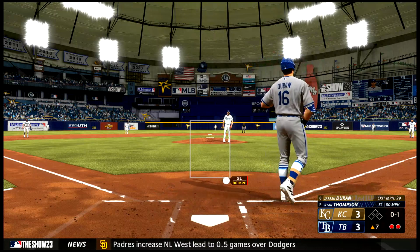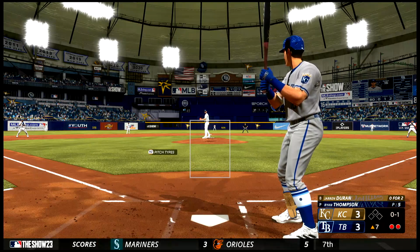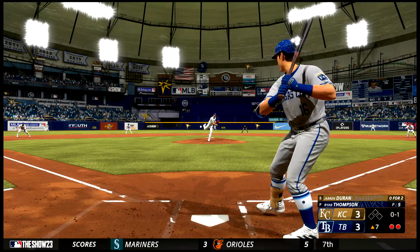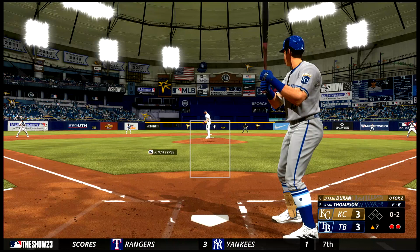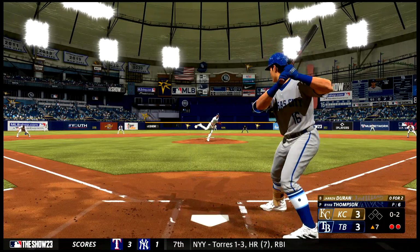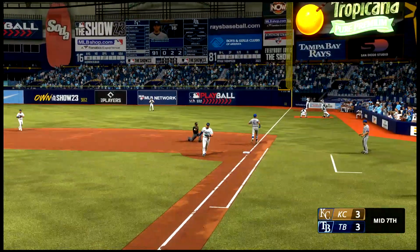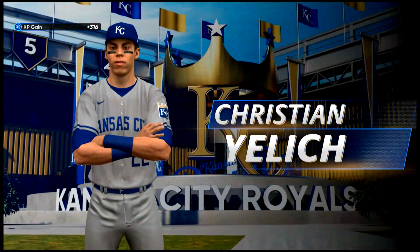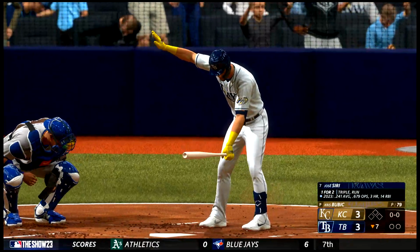Swing and a foul straight back. Trying to keep good speed off the bases. Out to short. Bruhan tosses to first. That ends the frame. One scores in the inning, coming on this solo home run. We're set for the last half of the 7th.